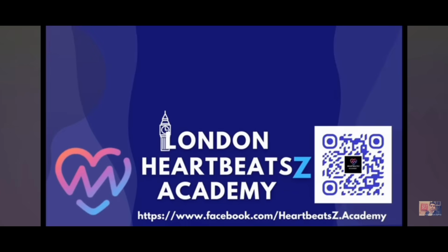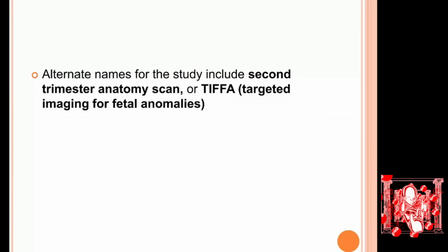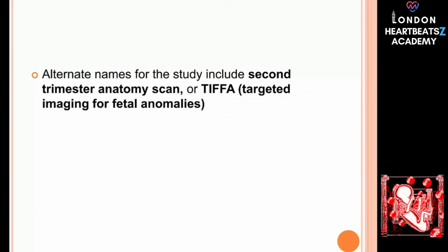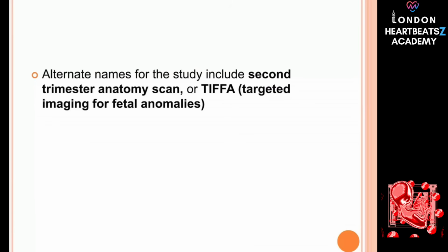Okay, let's unpack this scan itself. What exactly is the fetal anomaly scan, and when is it typically performed? Well, as you said, it goes by several names, but the core purpose is the same. It's a detailed ultrasound examination. And standard practice is to perform this scan during the second trimester, specifically between 18 and 22 weeks of gestation.